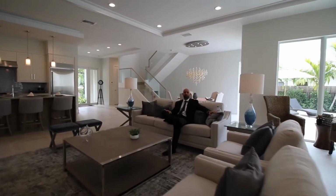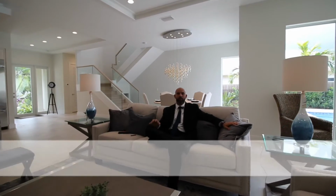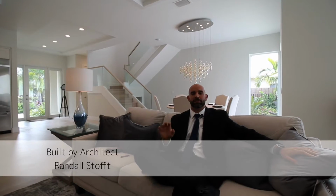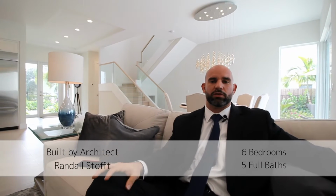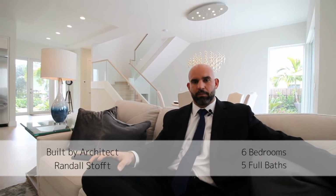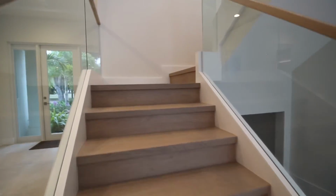This spectacular modern new construction home was built in the summer of 2019 by renowned architect Randall Stoft. This home is going to feature 6 bedrooms, 5 full baths, a loft, 2 separate garages that can fit over 5 cars. It's also going to have a mother-in-law suite attached to the home. This home is also pre-wired for security cameras, speakers throughout the home, and upgrades all throughout.